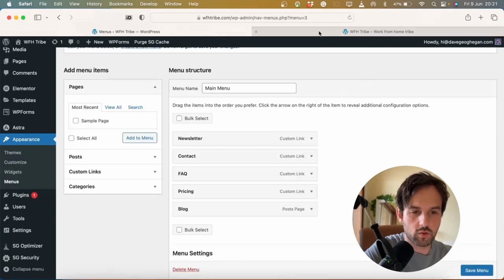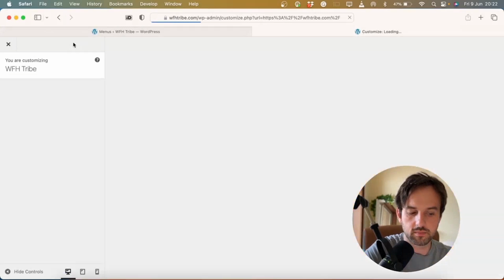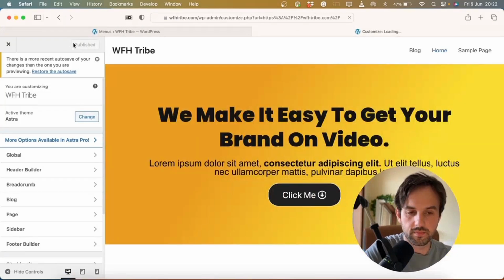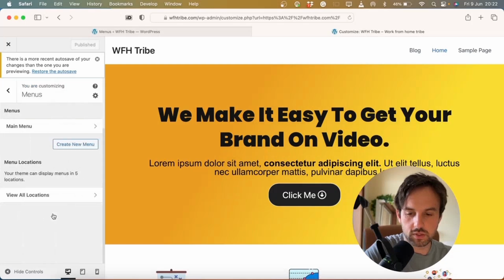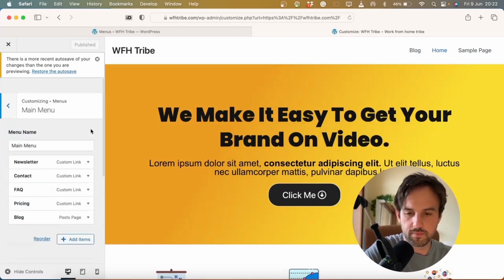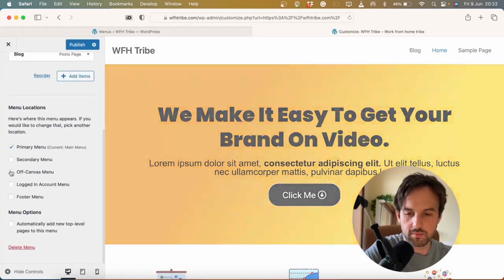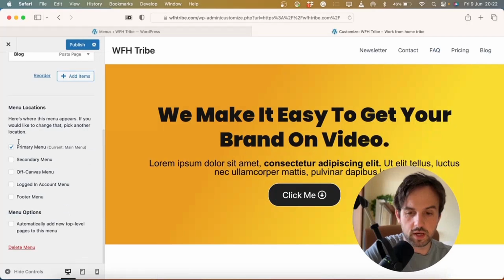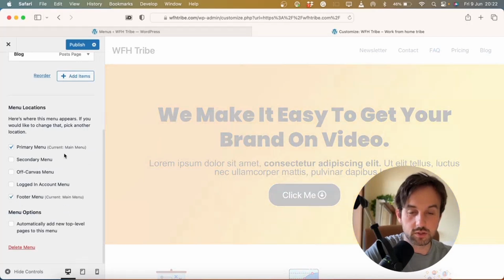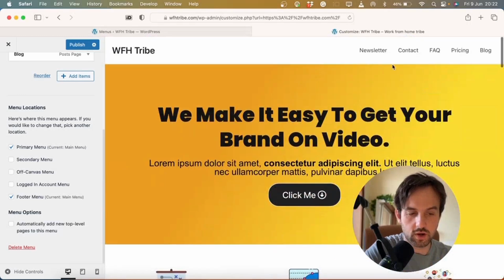Okay, so let's jump back over to our website, and next what we want to do is click on customize. And then we want to scroll down to menus, click on main menu, and we want to scroll down here, and we want our menu to show up as our primary menu. And then we can also put it as our footer menu as well if we want to display a footer menu later on. So for now, we don't actually have any footers enabled, so that's fine. But up here, we can see it's added our links. So next, we just need to click publish.